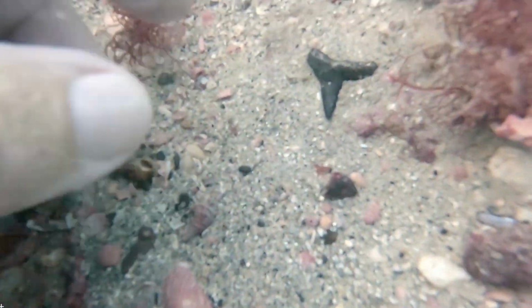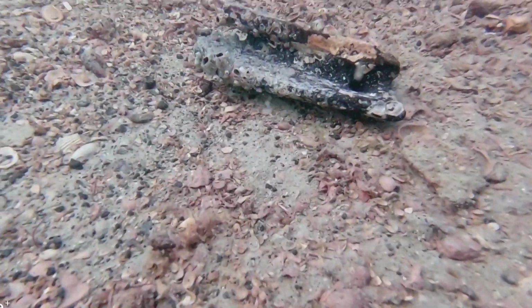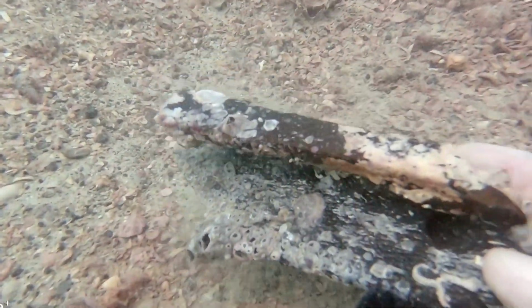There's a little lemon shark, too. And another piece of bone. This area was a calving ground for whales.